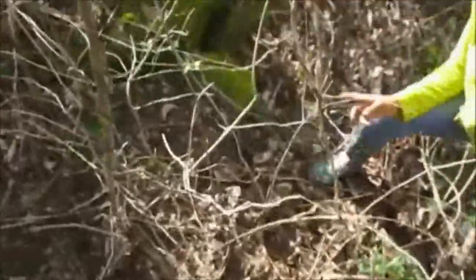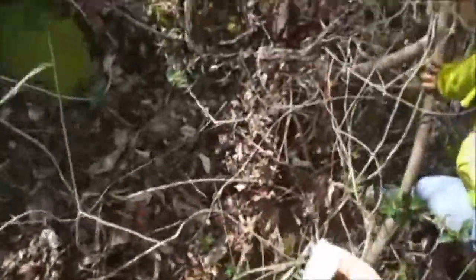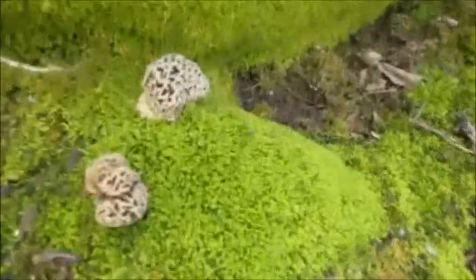My God. Look at that, it's growing. I want to take a picture of that, hold on. Of that growing directly out of the moss like that. Guys, that's cool. I've never seen them grow directly out of a mossy rock like that.